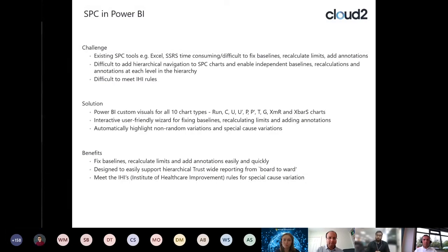So every single time you had to fix a baseline or recalculate a limit, you had to go in there manually, update the table, and then it would be reflected on the chart. So it needed some sort of developer expertise, which works, but it does put a funnel in your work, and you have to have very specific skill sets in order to create the SPC charts. And one of our aims, as Amar mentioned, was to upskill our staff on how to create, understand, and interpret SPC charts. So they were asking to be able to look at their data as SPC charts, and we couldn't really empower them to do so.